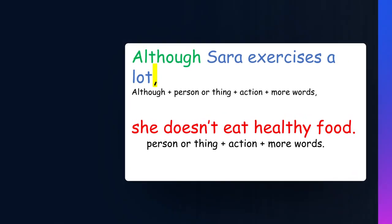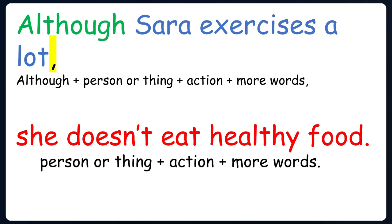Good. Let's look again. So first, although, next person or thing, next action, next more words, comma, person or thing, action, and more words. So although Sarah exercises a lot, she doesn't eat healthy food.